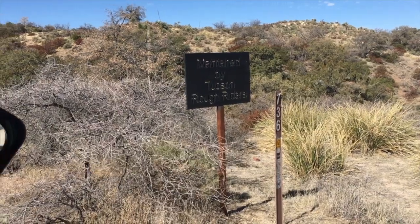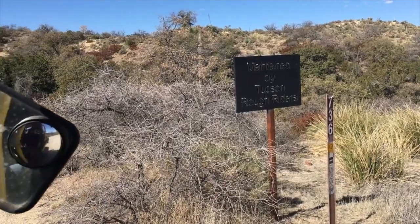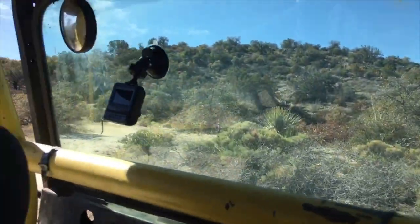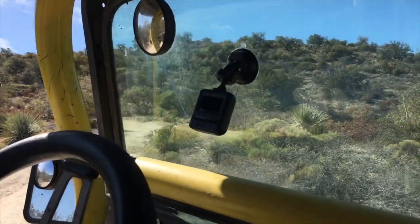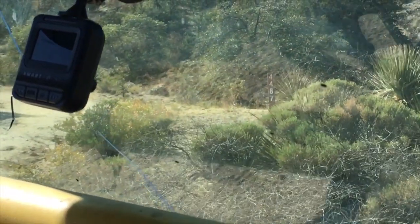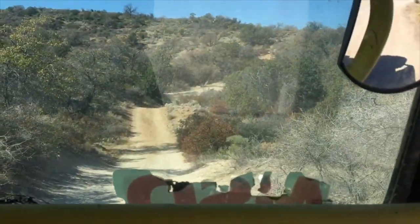All right, so almost right away you will come across 736 and a sweet sign that the Rough Riders made. If you go to 4487, I have no idea where that goes. I don't know if it goes to a campsite or just some other random road. If anyone knows where 4487 goes, let me know. But that's not the way, that's not the gap, that's just some offshoot. So we're going to keep trucking this way.